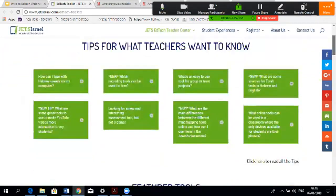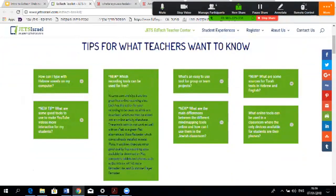But here's your cheat sheet. We have a whole section that gives clues to all different types of tools to use. So if I want to know which recording tools can be used for free, I can click right here and have that information at my fingertips.